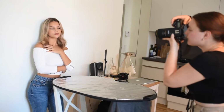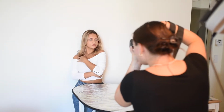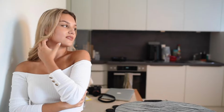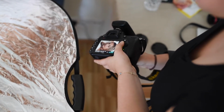Shooting in the studio is definitely more convenient because the light doesn't change, there's no cars driving by and you can focus on the model better. In my opinion, the studio light is also a little bit more flattering because you can position it higher to bring out the facial features a little bit more and you can position it more sideways to create more of a dramatic effect. The studio photos already looked amazing straight out of camera as always.